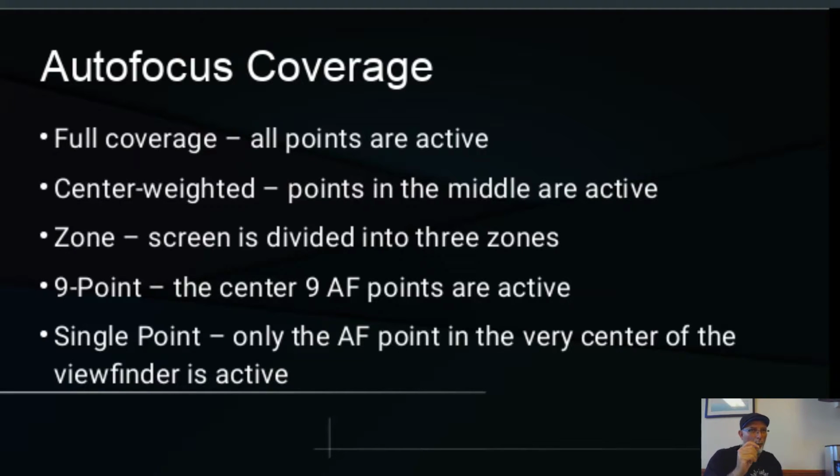And you might say, well, why do you want single point? Doesn't that defeat the purpose of the autofocus? Yes and no. Even the Z7 with its whopping 493.90% coverage might end up picking something you didn't want to be in focus. One way to guarantee that doesn't happen is to reduce the whole thing down to one autofocus point.